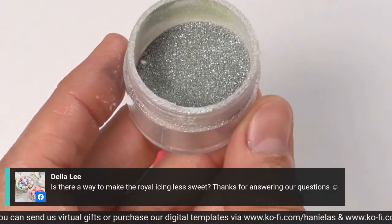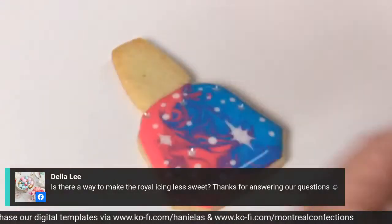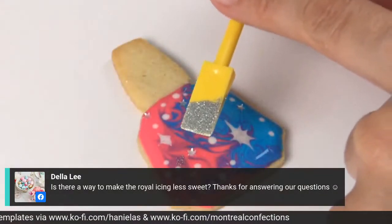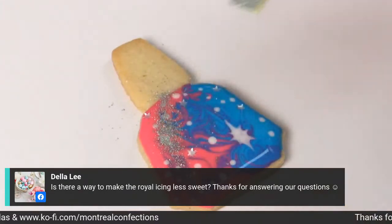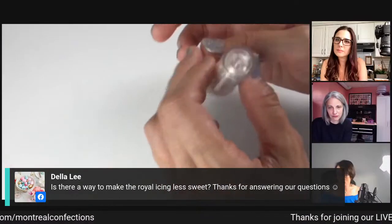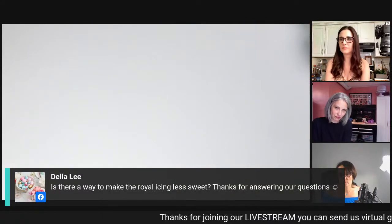This is another dust, but it's not like a shimmer. It's a bit coarser, I would say. I think it's also built-in. They have silver, gold, and I don't know if they have another color.